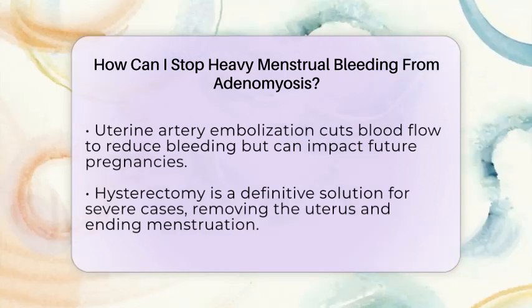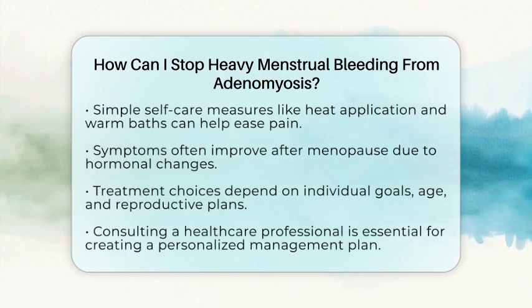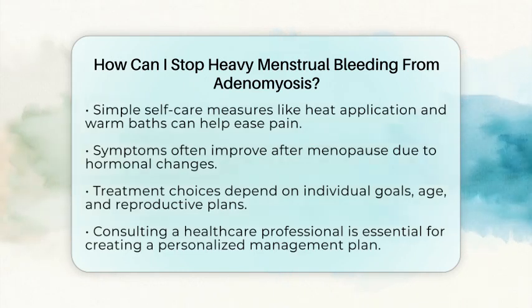In addition to medical treatments, simple self-care measures like applying heat to your lower abdomen or taking warm baths can help ease pain. Since adenomyosis symptoms often improve after menopause due to hormonal changes, your age and reproductive plans are important factors in choosing the best treatment approach.